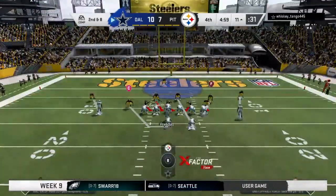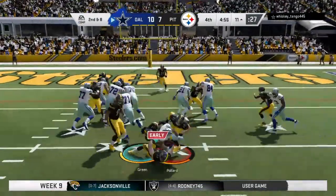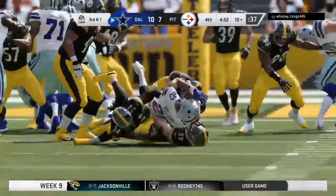Here we go. Watch QB drop. On second down, it's Pollard. And he'll get this one down to about the 10-yard line. A minimal gain there on the 8th play of the drive.